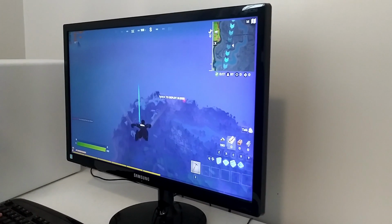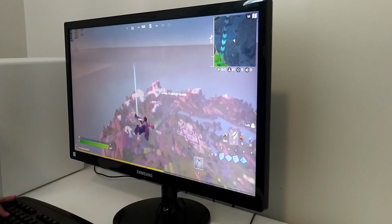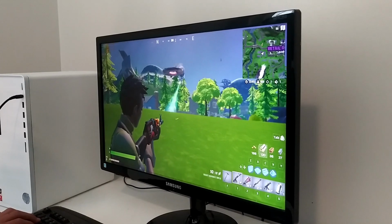The next game we had was Fortnite, and this one was an extremely jumpy experience. At the lowest settings at 1080p, it only got 60 to 80 FPS, but it was extremely jumpy, and that's also why the FPS levels jumped around a lot.